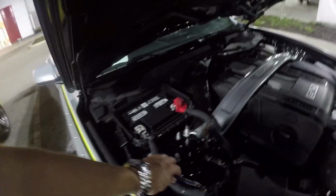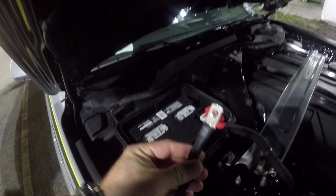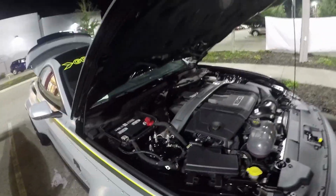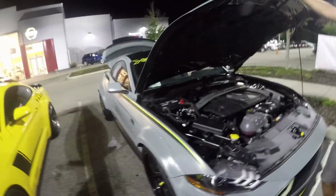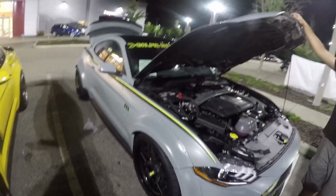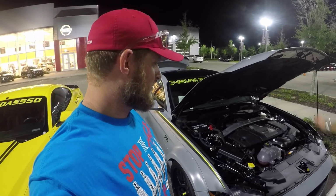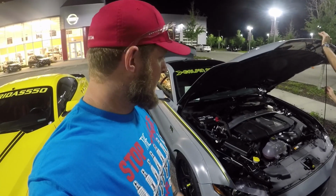Now it did have a stereo in it apparently, because it's got some Kicker wiring here with a block, you know, a fusible link there. So, like, yeah, I don't know, but we own it. Hell yeah, time to enjoy it. I can't even fathom this.